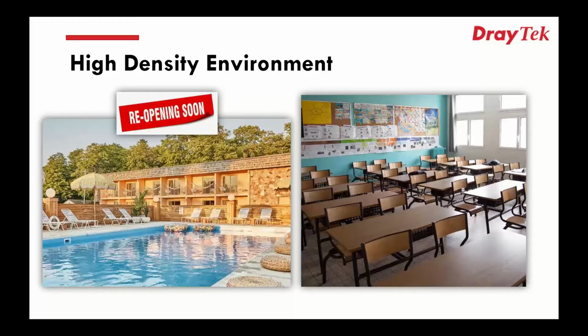Now let's have a look at the high density environment. Most schools in the UK are now open, and we are hopefully allowed to go on holiday this summer. Holidays in the UK rather than abroad. So what are the challenges in such environments?